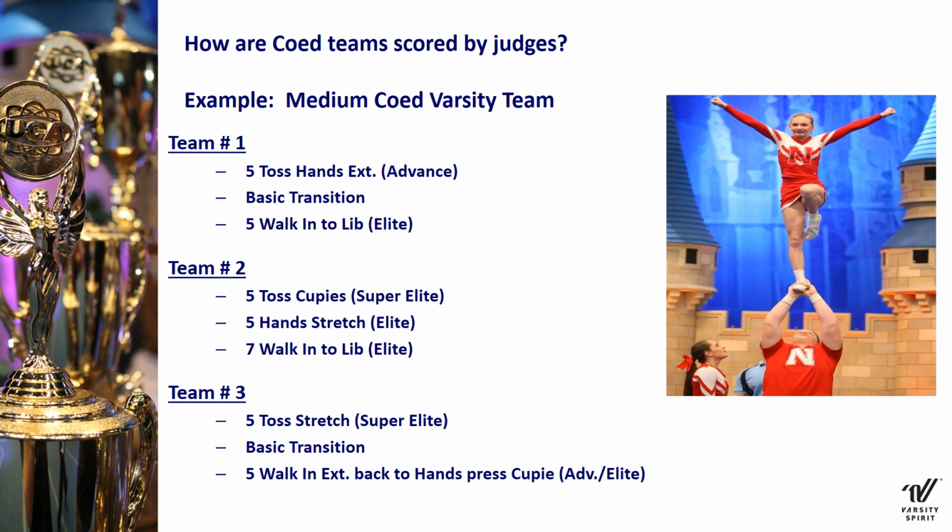How are co-ed teams scored by the judges? For this medium co-ed varsity division, team number 1 will perform 5 toss hands extensions, a basic transition, and then 5 walk-in liberties. After that team is scored, team number 2 performs 5 toss cupies, 5 hand stretches, and 7 walk-in liberties. The judges will need to score team number 2 higher than team number 1 in the difficulty category.